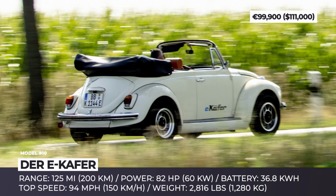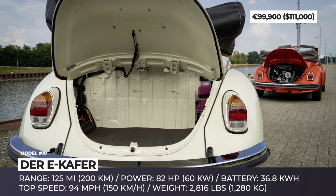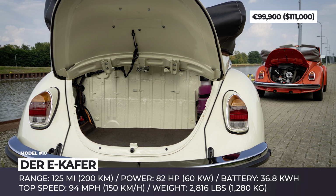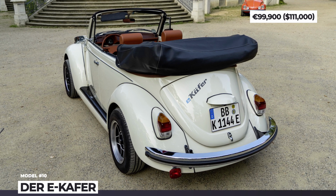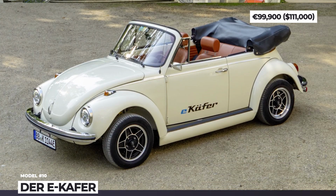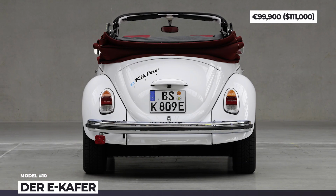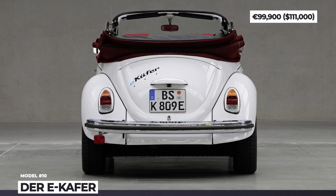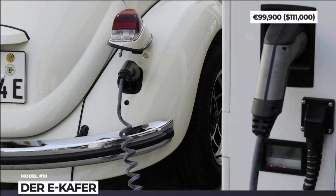Since compared to the donor model, the E-Koffer packs 50% more performance, its chassis as well as the brakes had to be reinforced. After all, the EV flies to 16 mph in under 10 seconds and tops out at 94. As standard, the bug is built on the basis of the 1303 Super Beetle, but customers can also opt for a slightly older 1302 Cabrio.